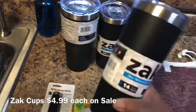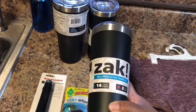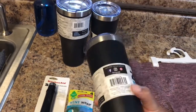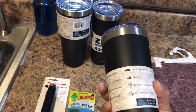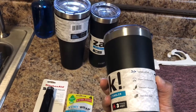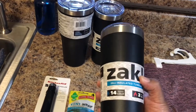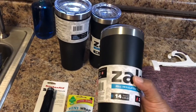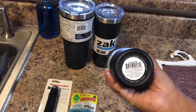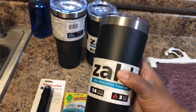Oh my goodness, I could not believe it. So I picked up one for my daughter, one for my son, because you know their birthdays are coming up. And we like to decorate our cups, so they will decorate it, of course. And oh my gosh, I cannot believe the price of these. So we have 14 hours cold and 3 hours hot. I'm so excited to finally get another one of these and use them.